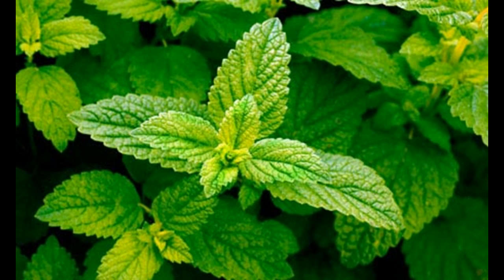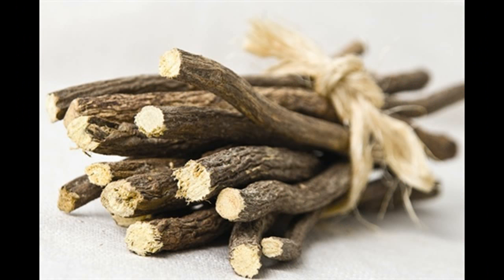Dilute tea tree oil by adding 1/2 ounce of a vegetable oil to 10 drops of tea tree oil. You can also add 5 drops each of myrrh and geranium essential oils and 2 drops of peppermint oil. Apply the solution on the affected area 3 to 5 times daily for a few days until the outbreak clears.